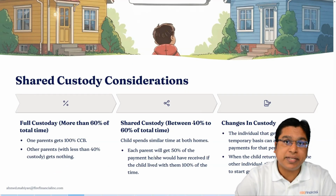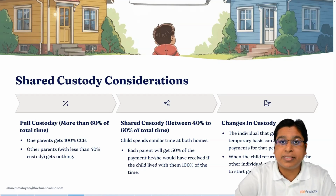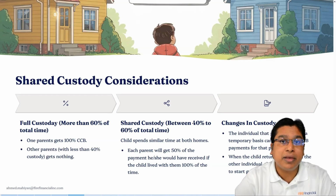Now, what happens if there is a separation or a divorce between the parents? In that case, the CRA has some guidelines, which is basically how they define shared custody. Now, the way the government defines full custody is anytime a child is living with one of the parents for more than 60% of the time.